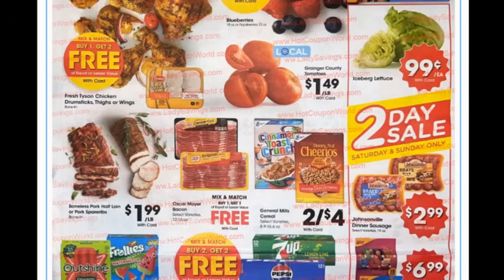Now, if you're at 2 times the fuel points region, you have it made. You can go in on Saturday and Sunday, benefit from this, get your 2 times the fuel points. If you're 4 times the fuel points region, you kind of have to justify going in there on Saturday or Sunday. Anyway, iceberg lettuce for 99 cents.